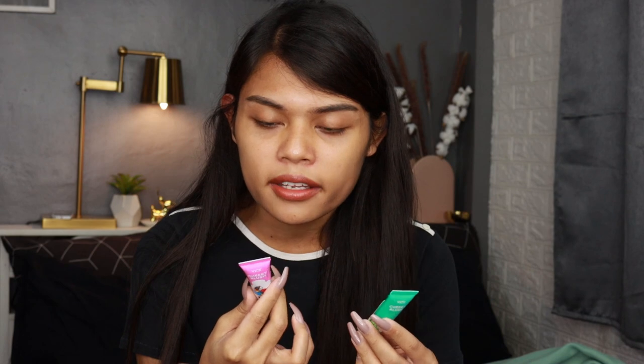Alright, so this is only for 195 pesos. So that's actually a really good price. And lakas niya din maka-glossy eh. So we have 4 shades. We have Everyday Nude. We have Sheer Plum, Perfect Peach, Playful Pink. So I'm gonna be trying this on my lips and on my cheeks.